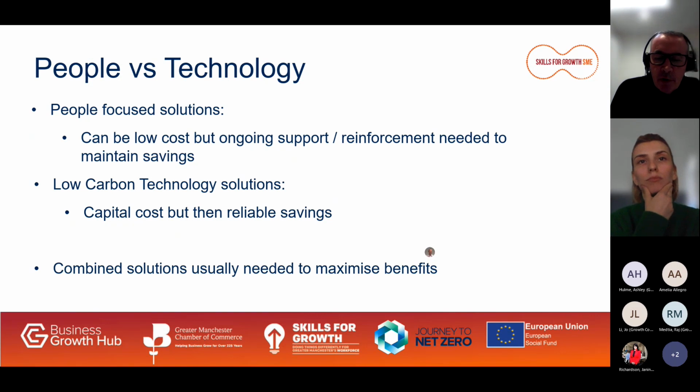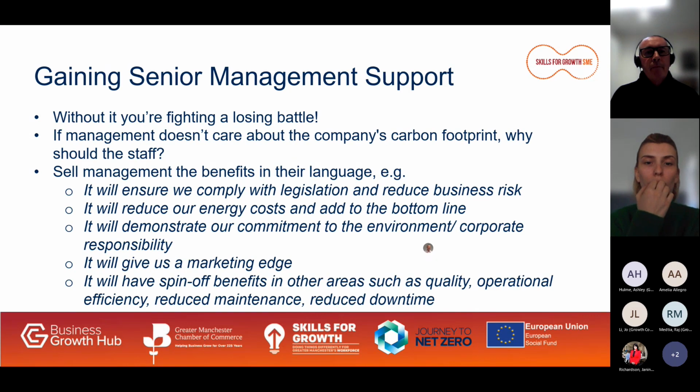Usually, combined solutions are needed to maximize any benefits. Train the staff to use technology properly and monitor usage and savings. You can also use incentives to help you maintain those savings. Leadership support is vital to the success of carbon and cost reduction projects. If staff see that owners and managers are committed, then it is much more likely that they will be engaged in the processes too.